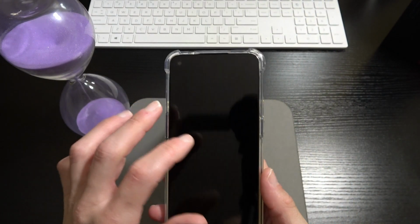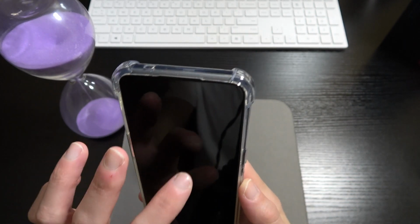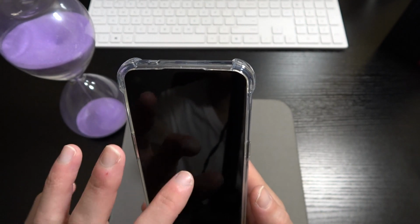Okay, so double tap. Oh, come on. There we go. And I don't know if you guys see the little unlock icon up there. Let's see.